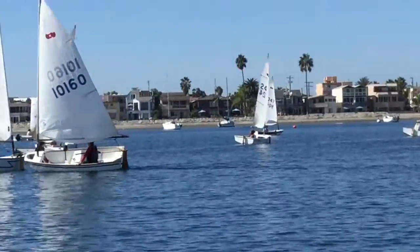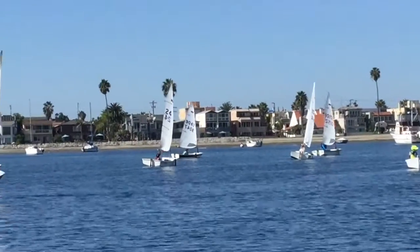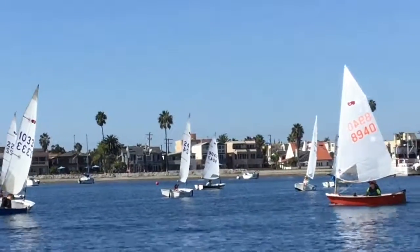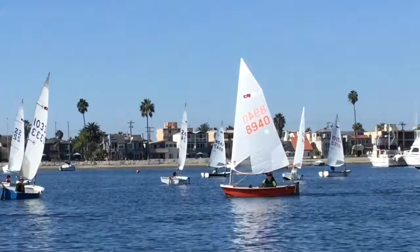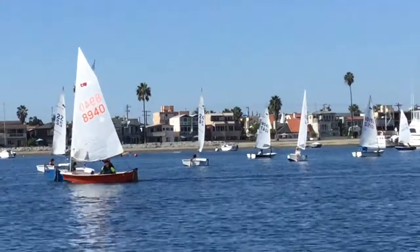Oh, and there's boat 24's Logan doing his second regatta. Logan a little over trimmed on the main there, but not too bad. Great, Logan doing his second regatta. We're also looking for sail 24.